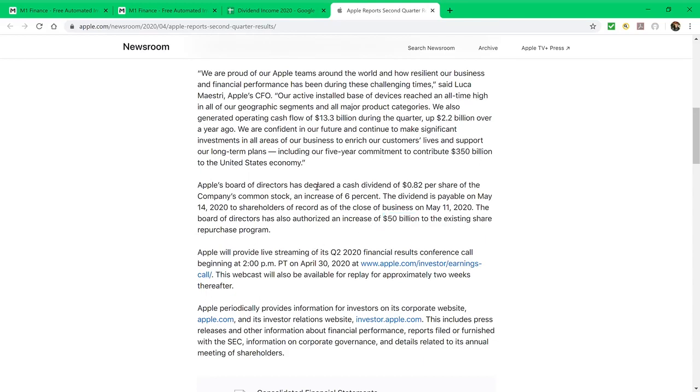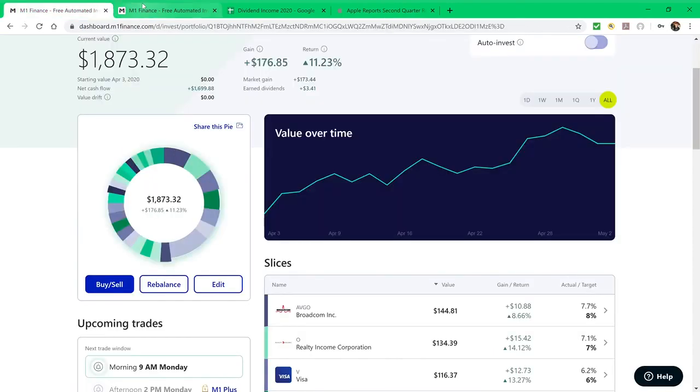So that's the one reason I wanted to show this article. I want to be updating you guys on what the increase of the dividend was. Just so you know, it doesn't say here, it was previously 77 cents, so that's being raised up to 82, and $50 billion of additional existing share repurchase program. So this is exactly why I own Apple, because the potential for the share price gains is massive.